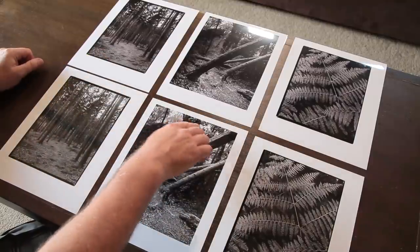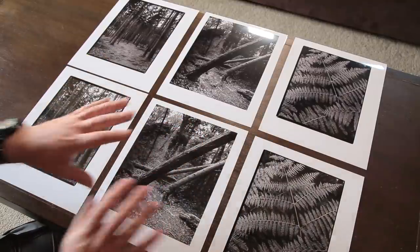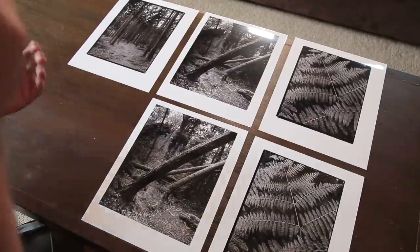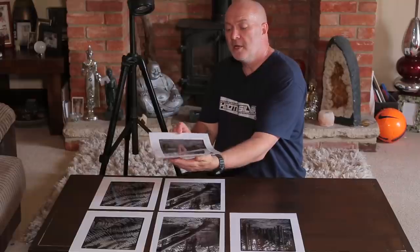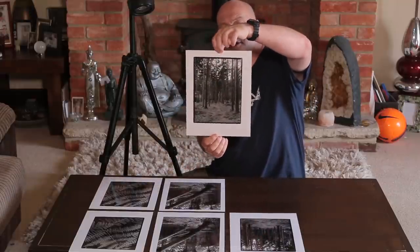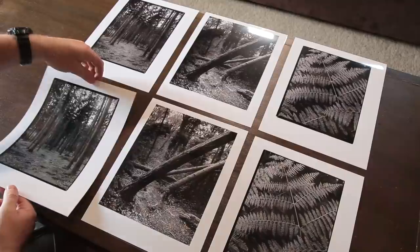I had to do a bit of burning in the sky here and a little tiny bit of dodging down here. But it all worked out really well. And the last one I did, I liked, was a full frame shot of the trees themselves. You can see it there. I think that was the second shot that I took. And again, a little tiny bit of burning in the sky, just to give it a little bit more pizzazz, if you like. And I left the edge rebate in on that one as well.